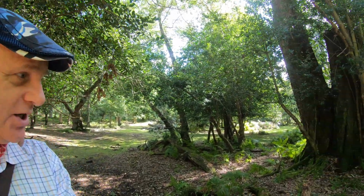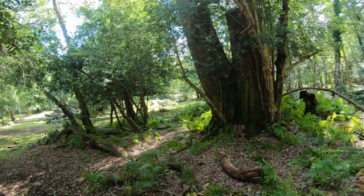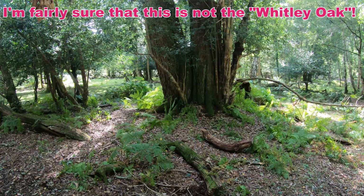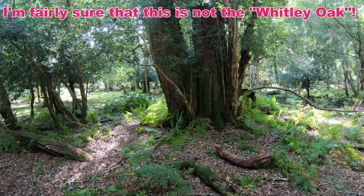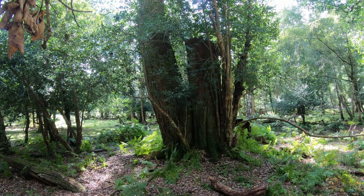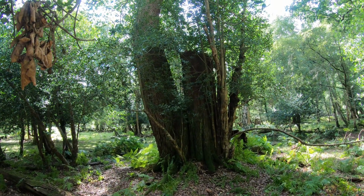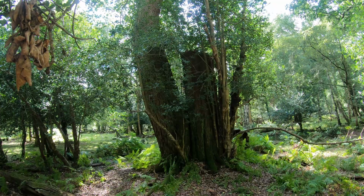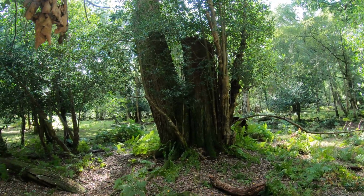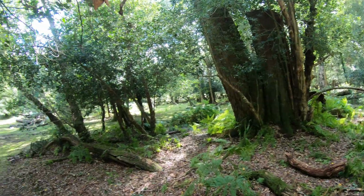Now this one just by me here, it might be it. It's certainly pretty wide. It has been pollarded, but one of the trunks, or part of the trunk, has been destroyed. But nonetheless, it's certainly a smashing tree. There are some terrific oaks, a whole series of them in here.